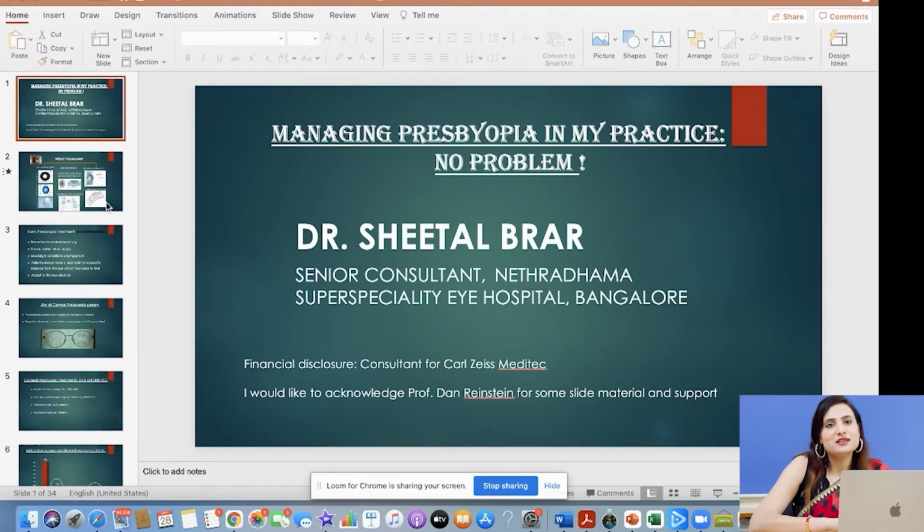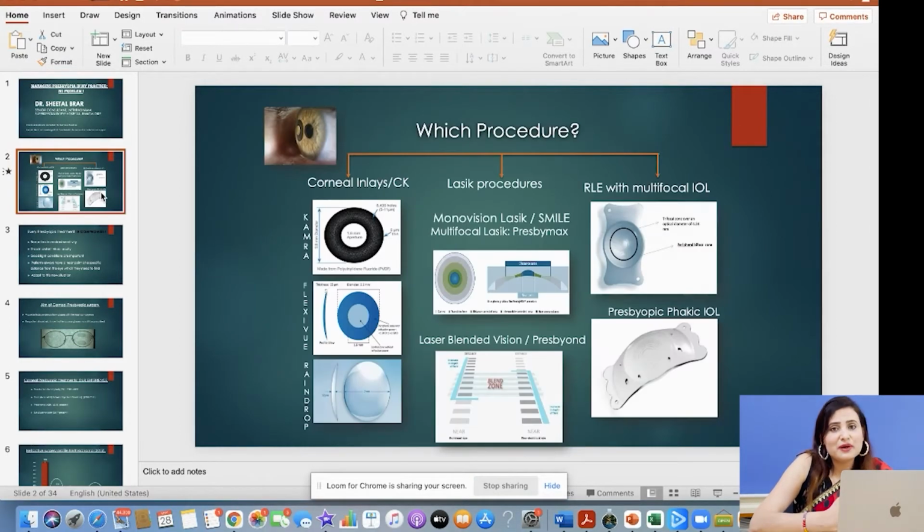Why do I not find a problem treating patients of presbyopia in my practice? I'll be sharing my experience about treating presbyopia and how we have come a long way from using techniques like conductive keratoplasty, which are almost obsolete now, to practicing techniques like PresbyMax, Press Beyond and smile monovision, which are very advanced techniques currently.